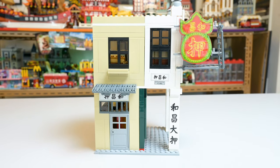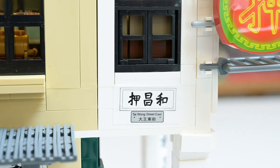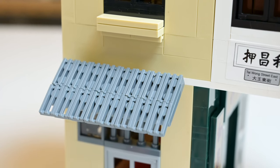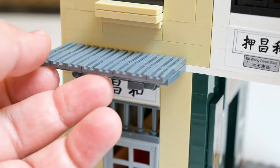And we come to this side here. Again, more stickers down below on the side here, and the name of the street sign there, and above the door here. There is a little awning here on the side. And it is a little bit fragile, so be careful how you put that on, because pieces are just kind of hanging out by the stud.